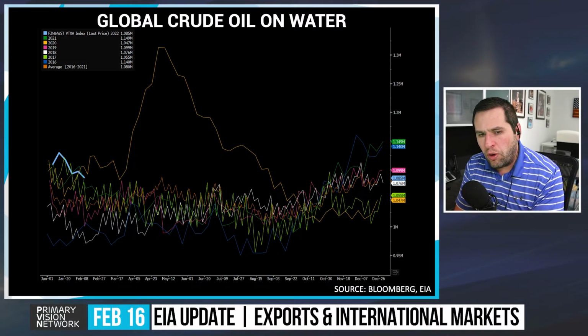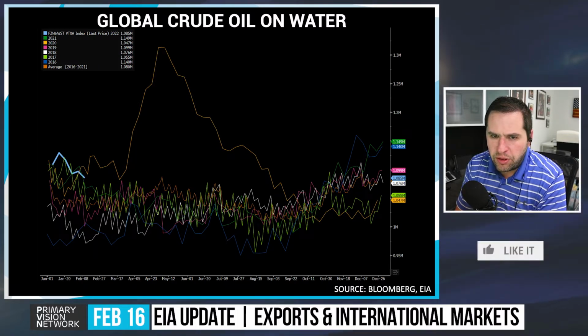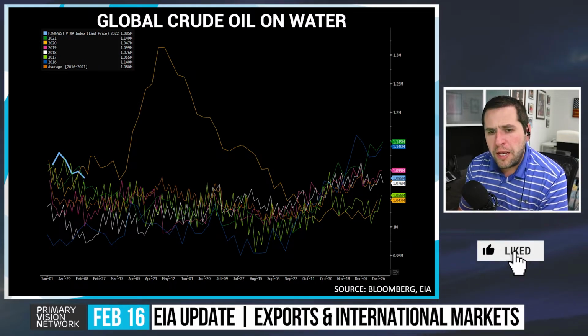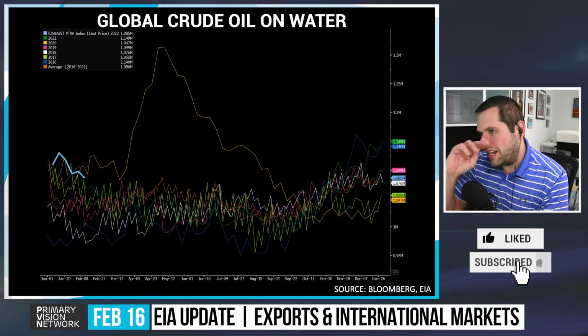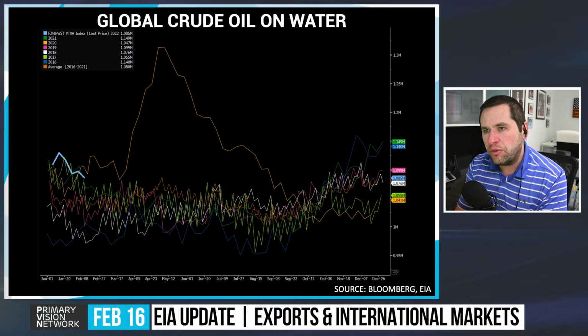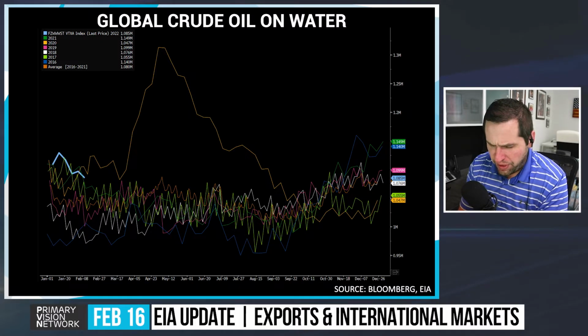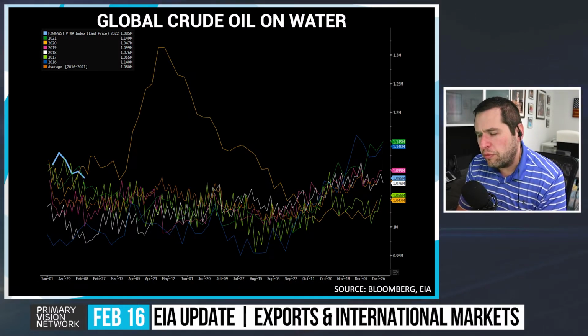So global crude oil on the water is below where we were in 2020, but still above where we were in 2021, and still remains elevated. And a lot of that is being driven based on what is happening with crude oil in storage. And we continue to see this elevated amount of crude oil that's stuck on the water. And it's a mixture of things. It's timing delays in terms of movements.